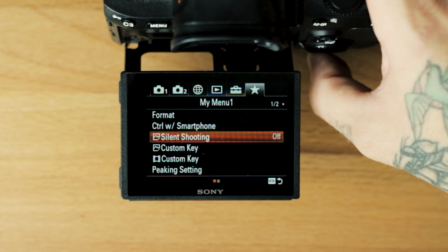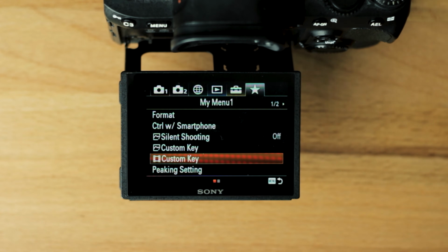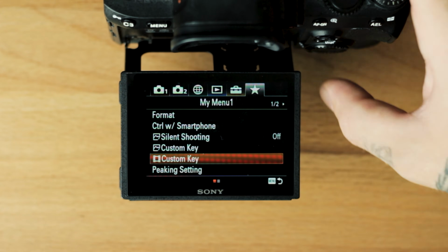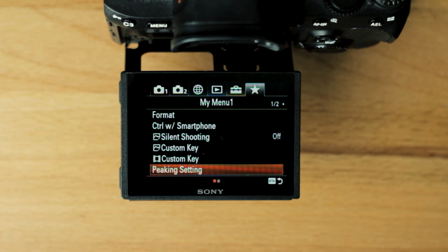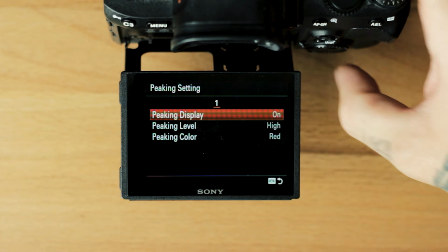And then you've got your custom keys, which is one that we will come to in a minute, but it's literally customization heaven. And then I've got on the bottom my peaking settings, because when I want to do manual focus, if I'm doing a video, shooting in log means that it's quite hard to actually see what's in focus.